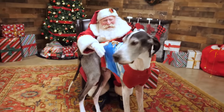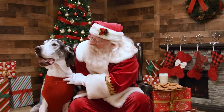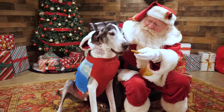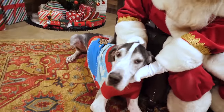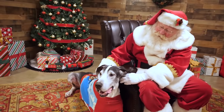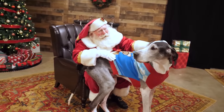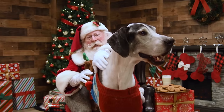Good boy sitting on Santa's lap. My Goliath, what a big boy you are. What's that? You want some treats and toys? Oh, would you like to try a cookie? Oh my goodness, Goliath. I'm so glad to see you. And I know what you would really love, that new forever home, wouldn't you? Santa will see what he can do for you. You're gonna have a Merry Christmas this year. And you're on Santa's nice list. We'll get you a nice home.